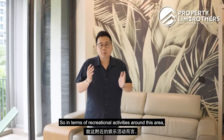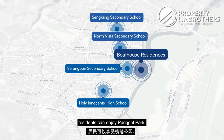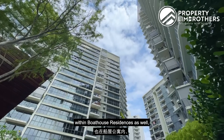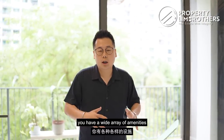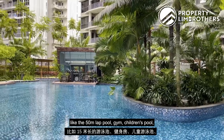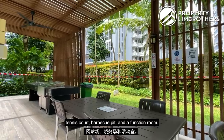In terms of recreation around this area, residents can enjoy Punggol Park, which is within walking distance from our residence here. Within Boathouse Residences as well, we have a wide array of amenities like the 50-meter lap pool, gym, children's pool, tennis court, barbecue pit and a function room.